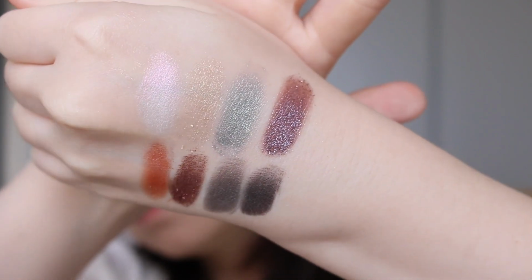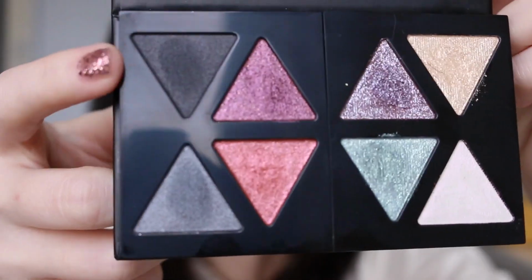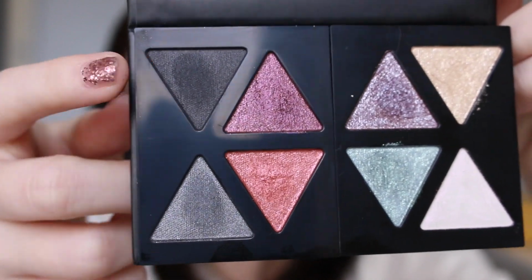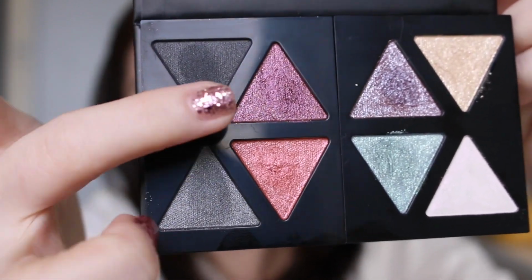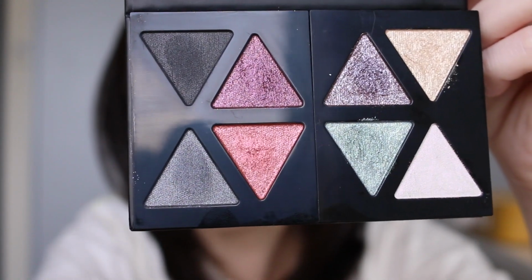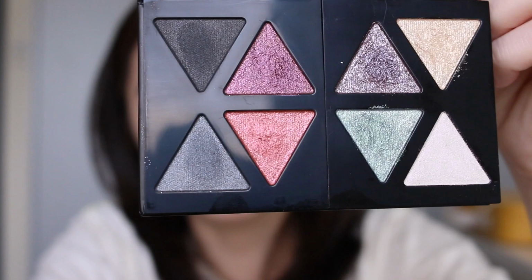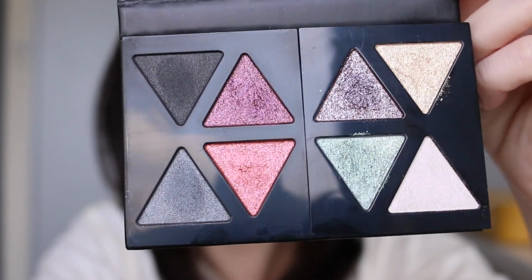Okay, so these are pretty much the shades and the swatches with my fingers basically. These two shades are really nice and smooth to swatch, but the rest of the shades kind of feel like they actually clump up a little bit more and they're just not as smooth as compared to these two shades when I swatch them with my fingers basically.